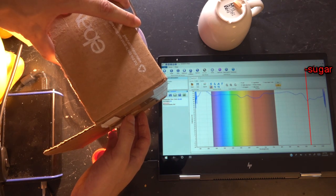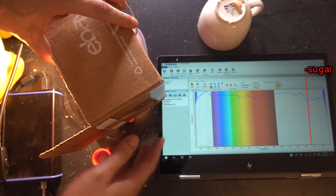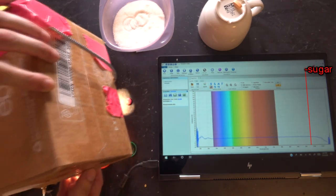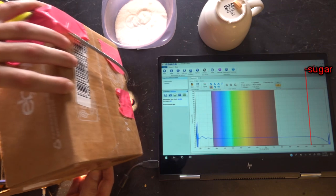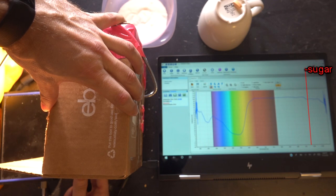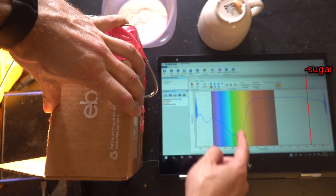There we go, beautiful. So that's the nearest I've got so far to a near infrared signal. And to show that it really is sugar, you'll recall that the ibuprofen tablet was actually coated with sugar. So if we put our spectrometer onto our sugar pill, there we go. Again, you see this really quite characteristic absorption at about 980.